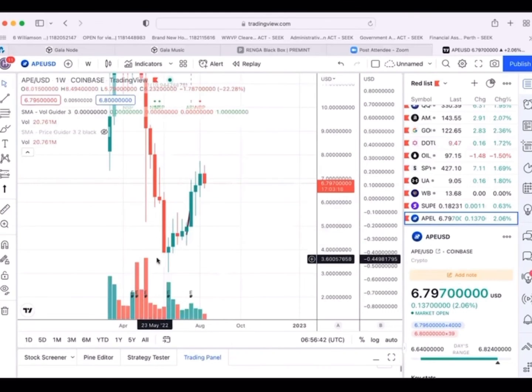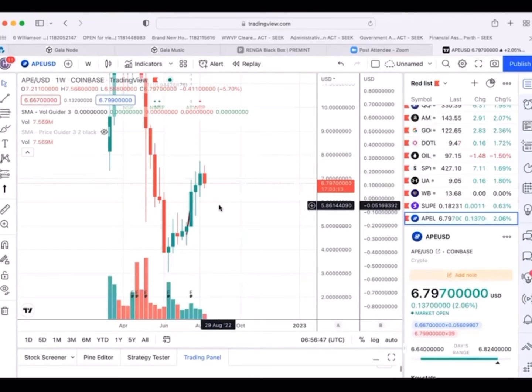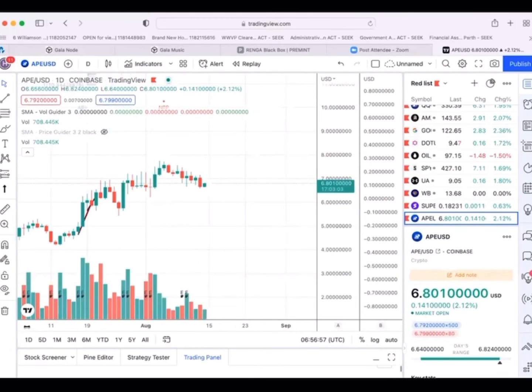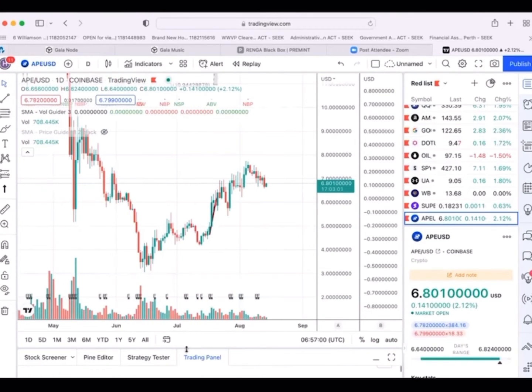Now, to me, this on the weekly is probably close to a clear one wave, and we come back down. I'd probably be looking for an entry around the mid $5 level for probably even a longer term move up. Purely the reason I'm looking for the sell-off is they've done some partnerships with other projects in the NFT space, and these projects got airdropped ApeCoin. So there's going to be some selling pressure, and there's also going to be an unlock from early investors as well. So for me, around the $5 to $5.50 level would be a good entry.